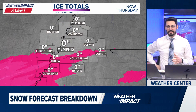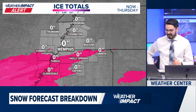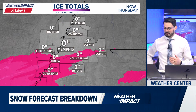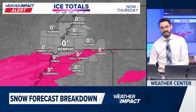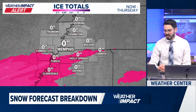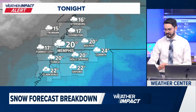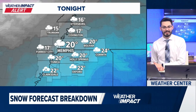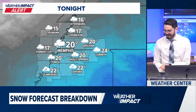That doesn't really impact our power outage potential, so that's one good side whenever we just have a glaze, but it can make it a little bit slick, especially if you're crossing over a bridge in your car. That's where it can accumulate a little bit more ice. So if you're crossing bridges tonight, be very, very cautious there across northern Mississippi and into southeastern Arkansas. Tonight, we're dropping back to around 20 inches. 20, goodness, not that much. We're dropping back to 20 degrees. Get my units right there.